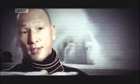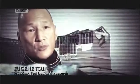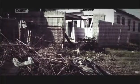The next time the next one hits, those buildings will not survive because structurally they're the same buildings that blew apart in the first place. They're just new versions of the old system. No matter what we do to defy nature or to create a wall against it, there's no way we'll resist the forces of nature.